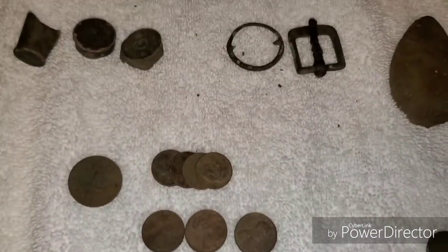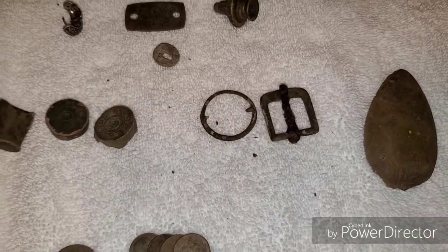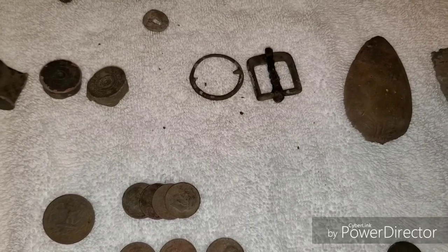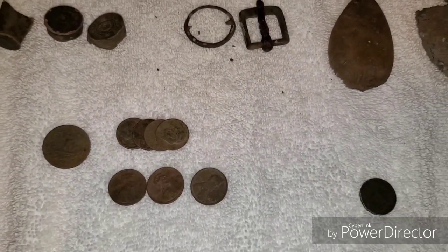Homeowner was super nice, too. Older gentleman in his 80s, who's a retired school teacher, and was very interested in what I was doing and what I was finding, so he wanted to see everything that I found, and had a nice long talk with him. Great guy.